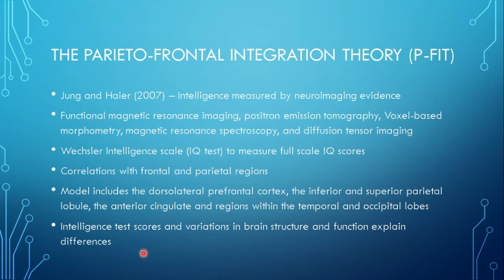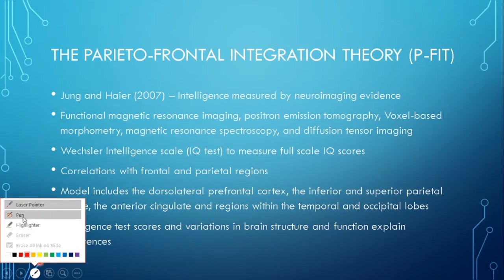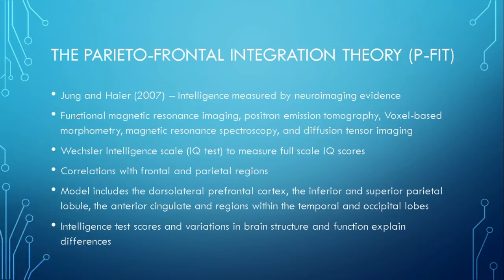In 2007, Jung and Haier came up with the parieto-frontal integration theory, and this theory sheds light on various brain regions that play a role in intelligence in humans. In their subjects, they administered the Wechsler Intelligence Scale, which is an IQ test for both adults and children. They also used the neuroimaging technology that we talked about, and found that regions of the dorsolateral prefrontal cortex, the inferior and superior parietal lobule, the anterior cingulate, and regions within the temporal and occipital lobes were correlated with intelligence in humans. One of the things they found was that variations in brain structure explain the differences that we see in intelligence among human beings.